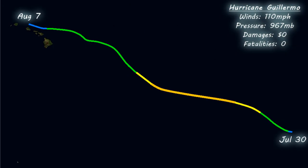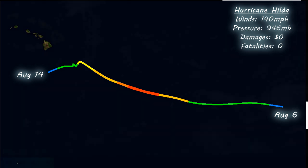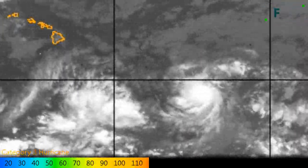And then we went on to Hurricane Guillermo, which became a Category 2 storm, a strong Cat 2, in the beginning of August, and just about reached Hawaii, just to the north of that, and Hilda followed right behind that as well in early August, and that became a Category 4, dissipating to the south of Hawaii.